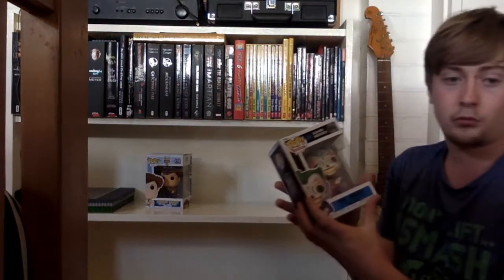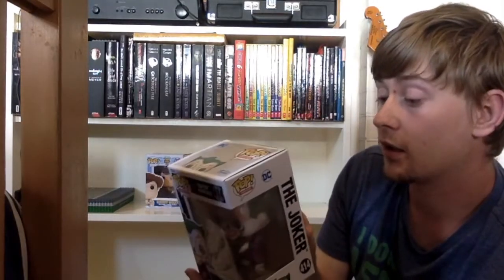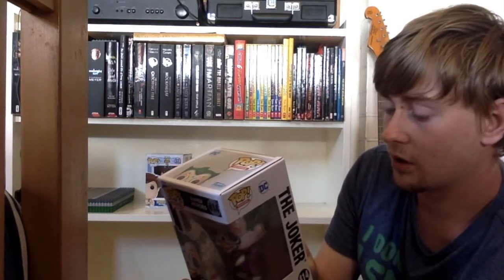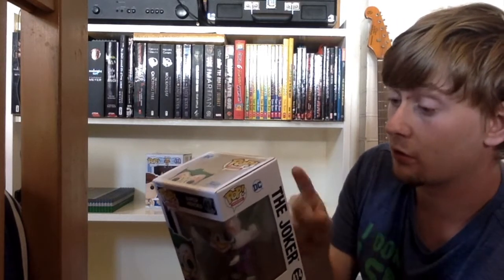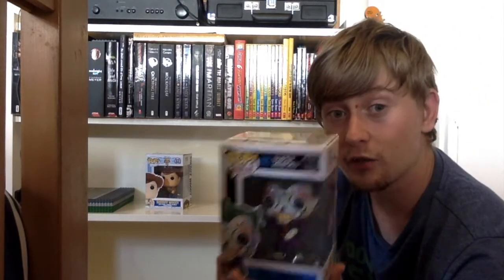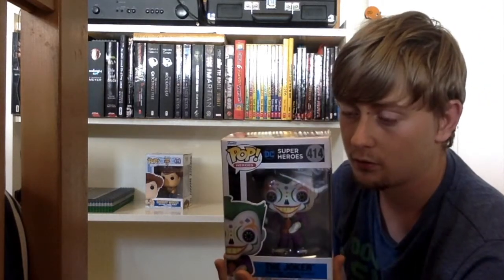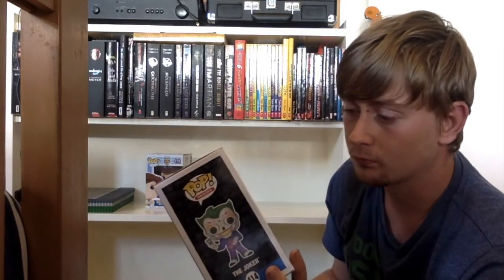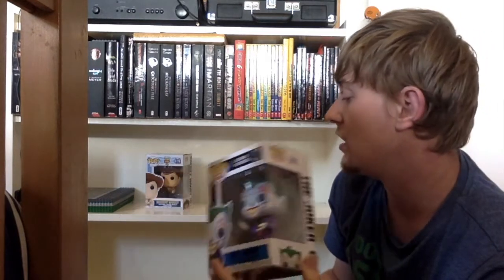Alright. Next DC related figure that's Batman related. I am going to get another two. I was going to get three, but I don't necessarily want the Bane. But the Hulk and the Batman look cool. That's the Joker. Now, this one, if you go to my Christmas vlog, I showed this off a bit. My mum doesn't like me buying Funko Pops. She doesn't like me doing it. She whinges every time I get one.